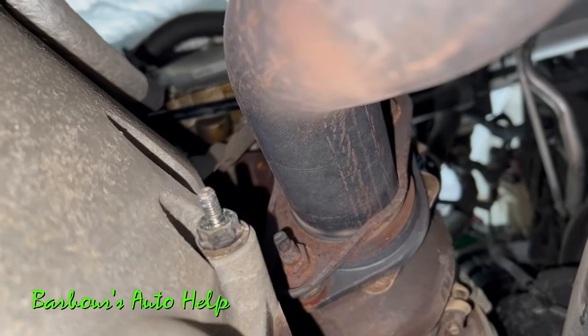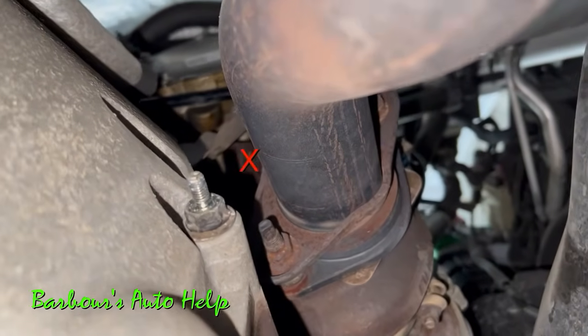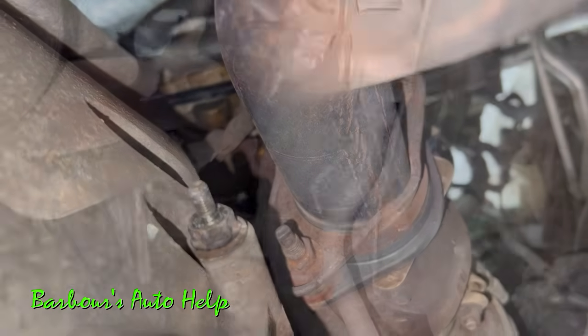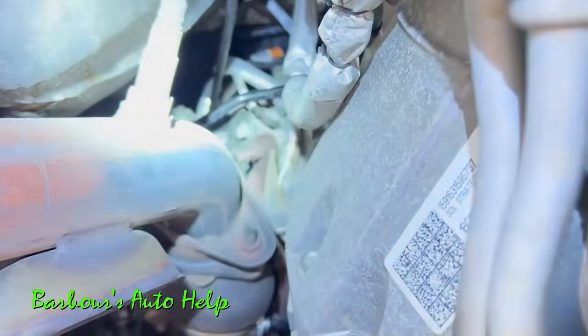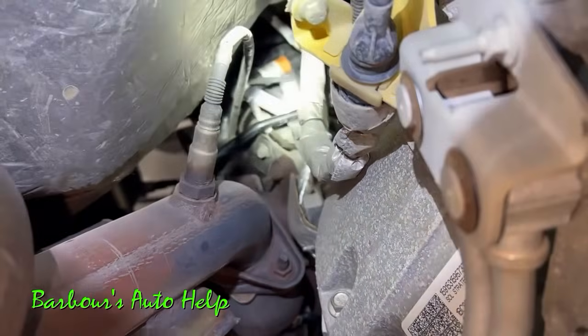As you're looking up at the exhaust system from underneath the vehicle here, you can see you've got the transmission there, and then you've got the exhaust pipe. You can look straight up at the back side of the engine, and usually you can see if that exhaust stud is broken right there. The same goes for both sides of the engine. You can just look up in the same spot on the exhaust manifold, and you should be able to see if that stud is broken.